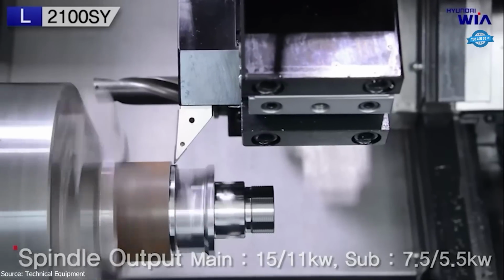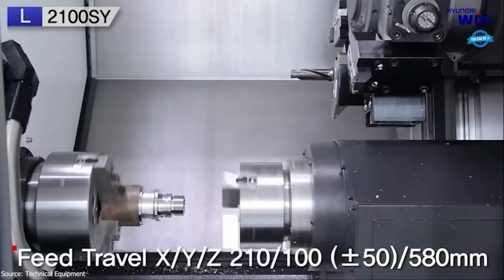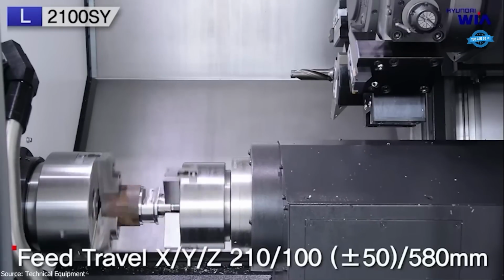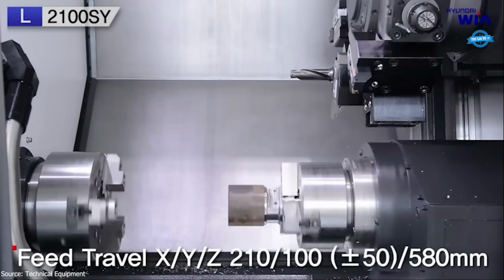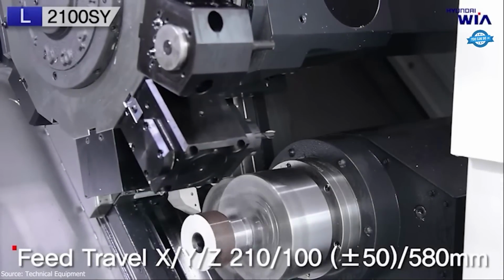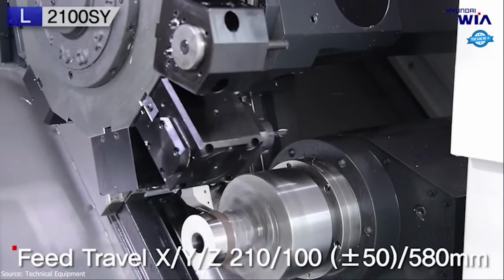The FANUC 321B controller, HW FANUC I-Series, provides reliable control for the Hyundai WIAL 2100. Known for its user-friendly interface and advanced capabilities, the FANUC controller ensures smooth operation and precise control over the machining process. This ensures high-quality results, minimal errors, and efficient machining with easy programming and setup.